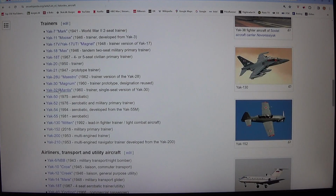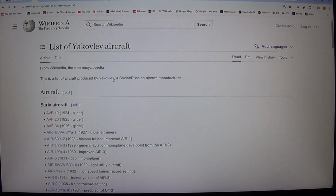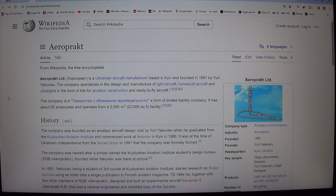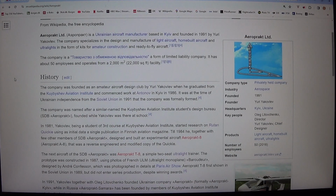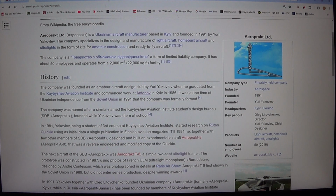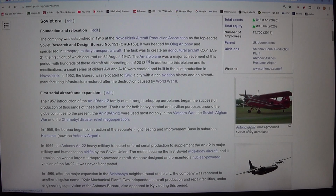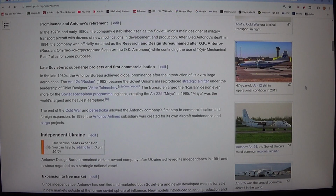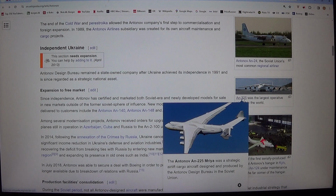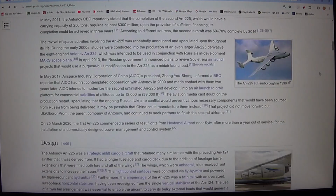So this Yakovlev is a very famous aircraft designer name. I don't know if he's family with Yakovlev, but he's an aircraft engineer from Ukraine. He's been working at the Antonov company in Ukraine, making the world's biggest freight aircraft. They make many different kinds of aircraft. The most famous is the big one, this one, but it was lost the day Russia invaded Ukraine, the 24th of February 2022. They destroyed this aircraft.